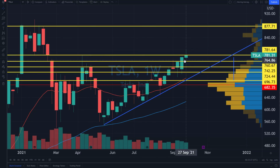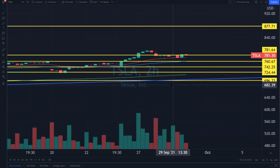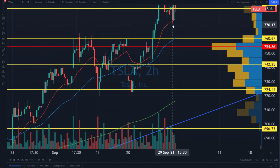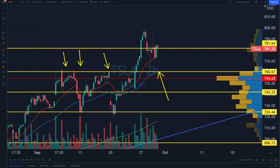And Tesla did come down, 780. It's basically hovering on support. Let's go to the 2 hour here to understand where we're at. And on the 2 hour, it's consolidating. I think Tesla's showing again that it's got this strength in it that other stocks don't have. We've seen Apple fall off a cliff. At the same time, the elasticity of Tesla has been much better. We have a 760 previous resistance that could act as support. We've got our longer term trend line, and overall it's just consolidating.